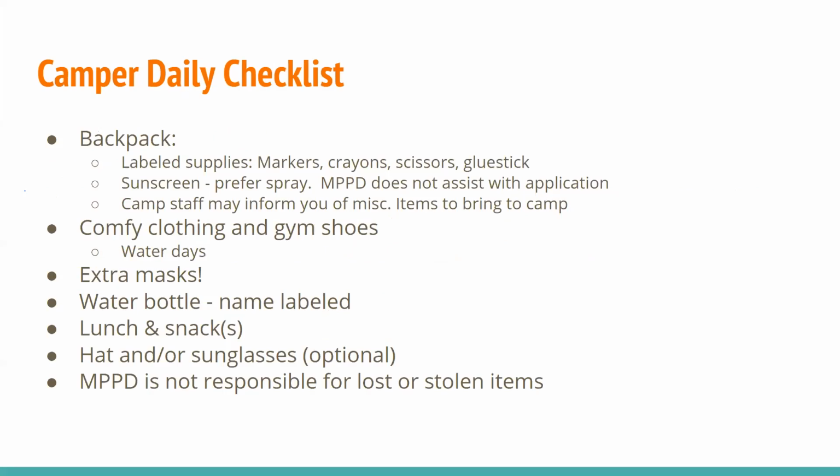All right, so camper daily checklist. What should you bring every day? So we do prefer that they bring a backpack. As you know, a school-sized one is great with their labeled supplies.